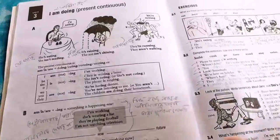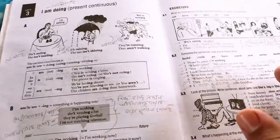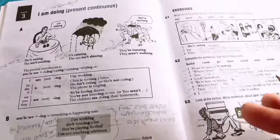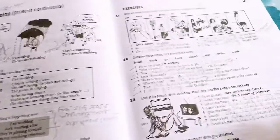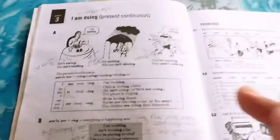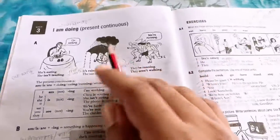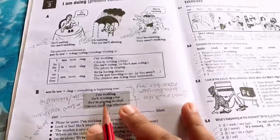And why have I loved this book? Because this book has not been written in a traditional way, but the way Raymond Murphy has written this book is totally different. You don't need to memorize all the grammar rules, because if you practice these sentences, then you will be able to understand how to use these tenses, and when to use this tense in context. So this is the best thing about this book that I have loved so far.